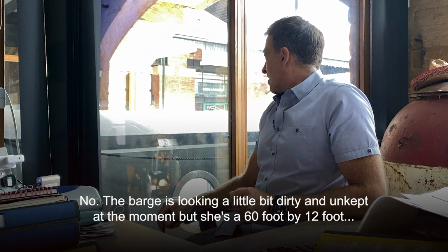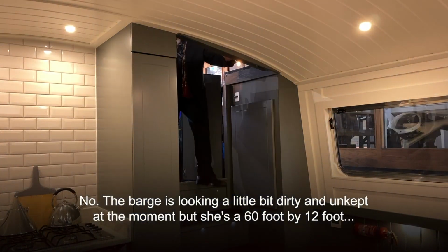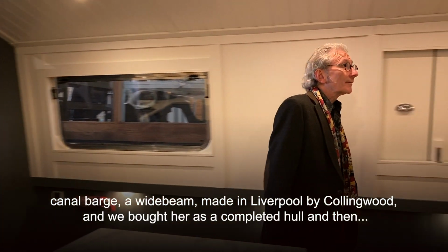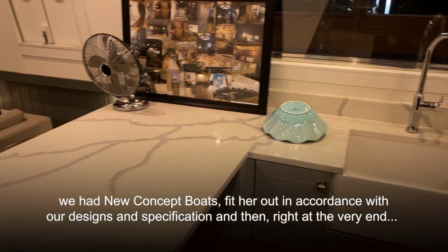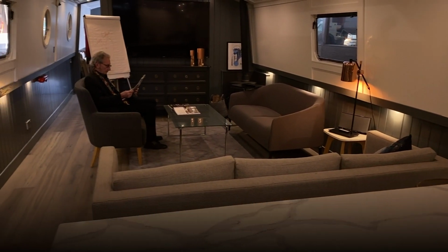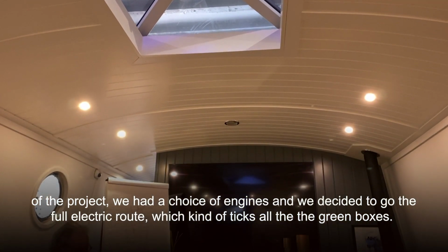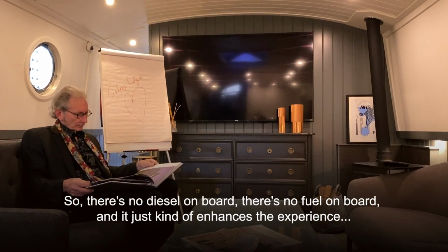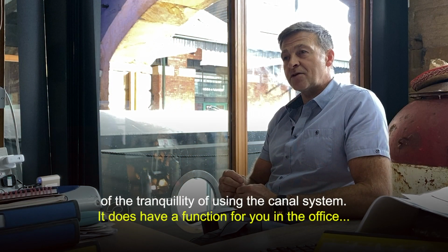No, the barge, it's looking a little bit dirty and unkempt at the moment, but she's a 60 foot by 12 foot canal barge, a wide beam, made in Liverpool by Collingwood, and we bought as a completed hull, and then we had New Concept Boats fit her out in accordance with our designs and specification. And then right at the very end of the project, we had a choice of engines, and we decided to go to the full electric route, which kind of ticks all the green boxes. So there's no diesel on board, there's no fuel on board, and it just kind of enhances the experience of the tranquility of using the canal system.